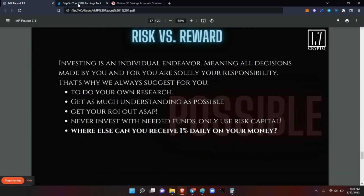Risk versus reward. Now, we already know that investing is an individual endeavor, meaning all the decisions that you make are for you solely and it's your responsibility, whether you sink or you swim. That's on you. And that's why we always suggest you do your own research. Get as much understanding as possible. Get your ROI back as soon as possible. If you put $1,000 in, you take a little bit out at a time, every 7 days, until you have $1,000 back in your bank account.